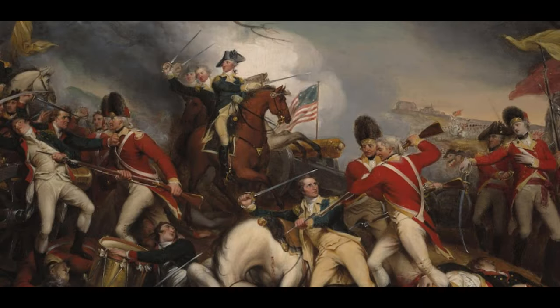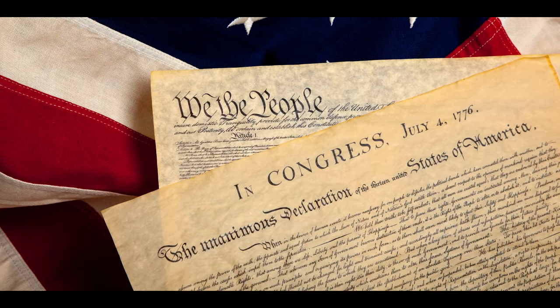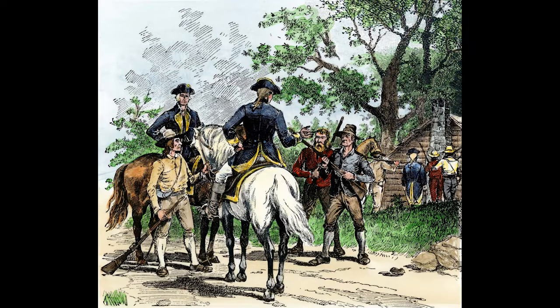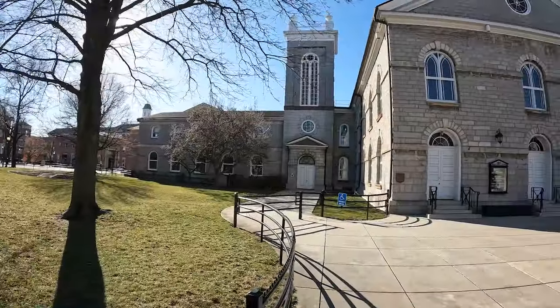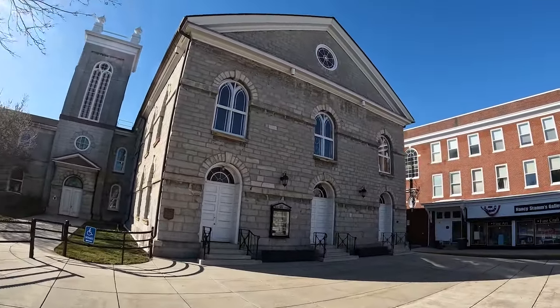The settlement of Carlisle was largely supportive of the Patriot cause during the American Revolution, including lawyer James Wilson, who was a signer of the Declaration of Independence, in addition to being one of the framers of the U.S. Constitution. During the Whiskey Rebellion of 1794, the troops from Pennsylvania and New Jersey assembled in Carlisle under the leadership of President George Washington. While in Carlisle, President Washington even stopped to worship at the First Presbyterian Church at the corner of Hanover Street and High Street.